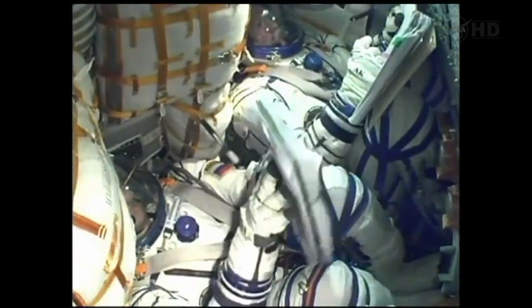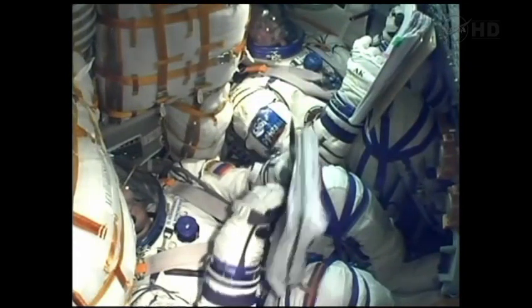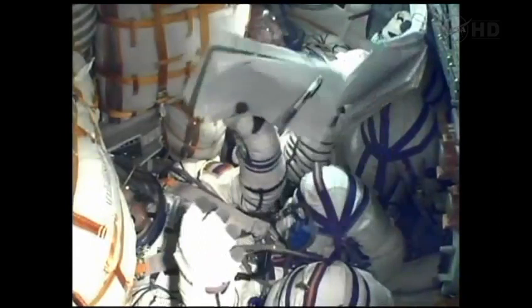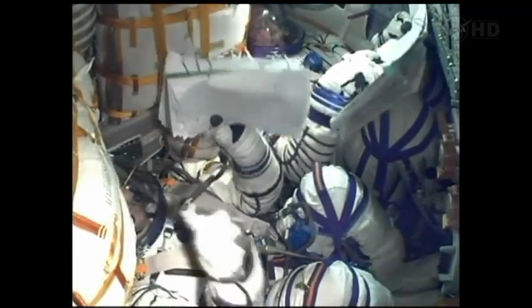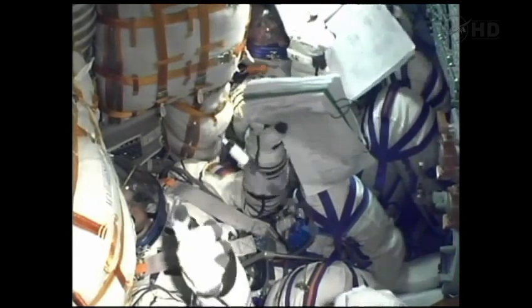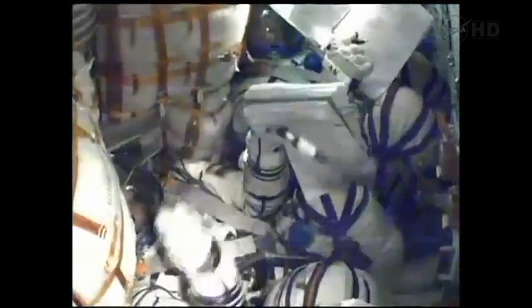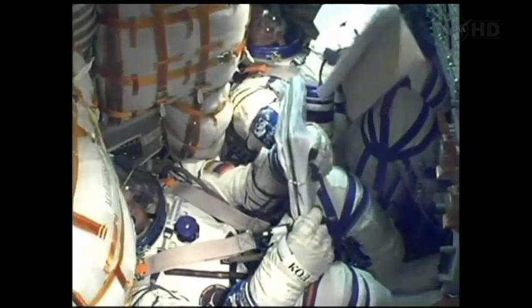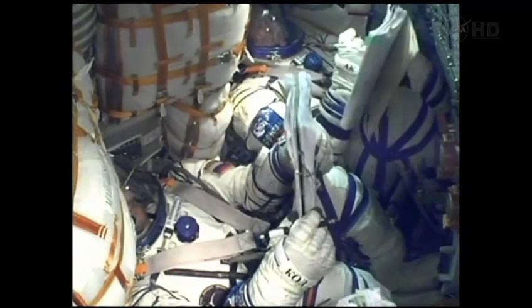Now, 16 and a half minutes past launch, and everything working well aboard the Soyuz spacecraft as it climbs through orbit. You can see microgravity being displayed by Kononenko with a pen in these live views from the cabin of the spacecraft known by the Antares call sign.